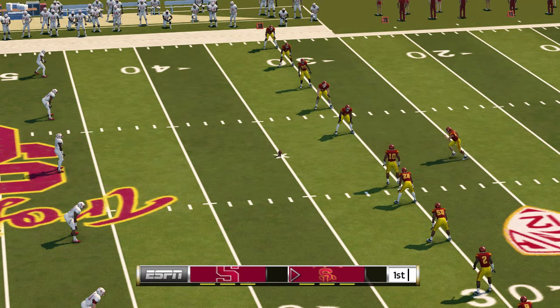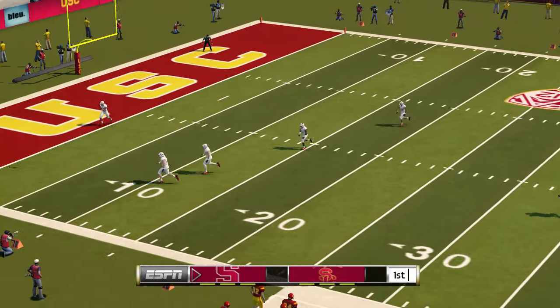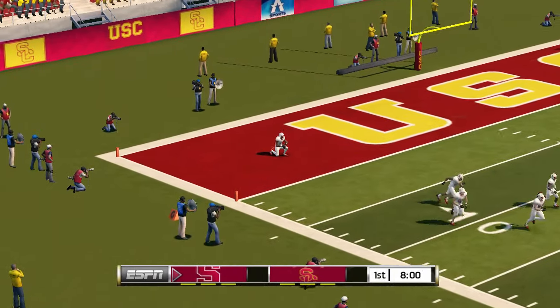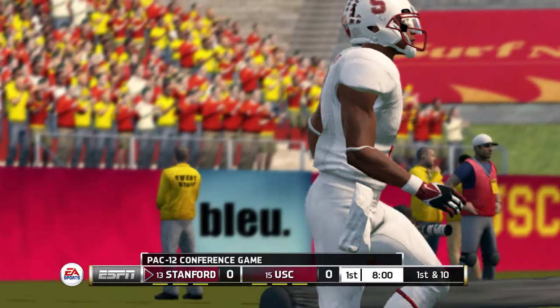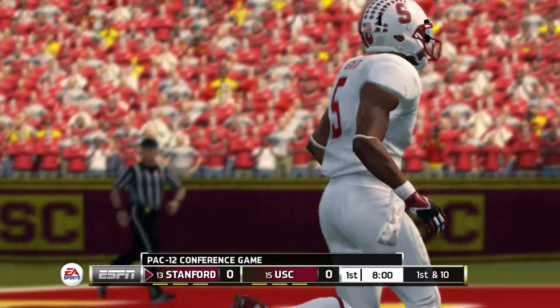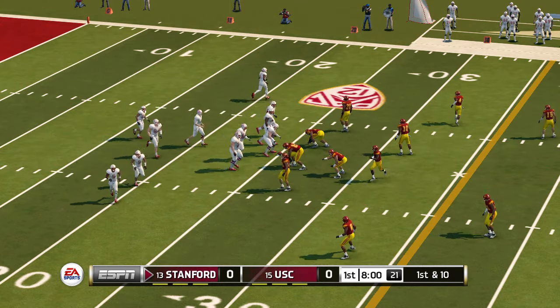USC is lined up for the opening kickoff. So here we go. Sends it sailing downfield. This one's going to be down in the end zone for a touchback. The quarterback brings his troops out onto the field for the first drive of the game.